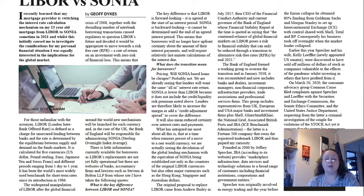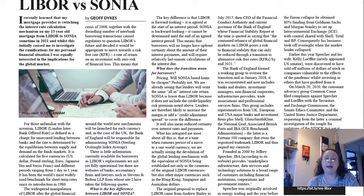The original proposal to replace LIBOR came from Andrew Bailey in July 2017, then CEO of the Financial Conduct Authority and current Governor of the Bank of England, whose financial stability report at the time is quoted as saying that the continued reliance of global financial markets on LIBOR poses a risk to financial stability that can only be reduced through a transition to alternative risk-free rates by end 2021.